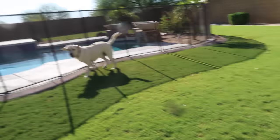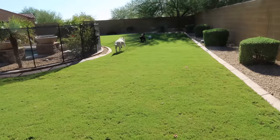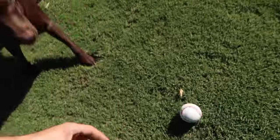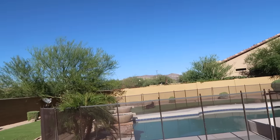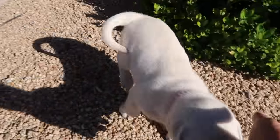You guys wanna play catch? Let's find a ball. There's a ball around here somewhere. Go get it. This is so amazing. I can't wait to live here full time. Like, I don't even have to go to the park anymore. Oh, Bear, you brought me a baseball. Daisy, come here. There you are.